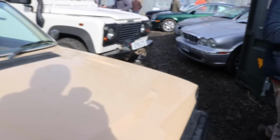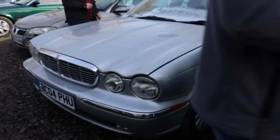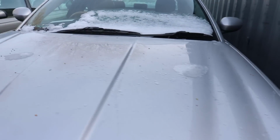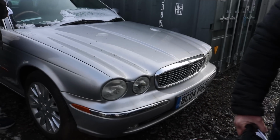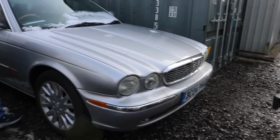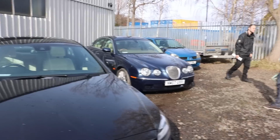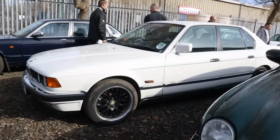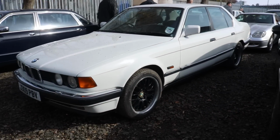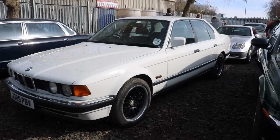So we've got a couple of big Jags as well. We've got a No Reserve, which could be interesting. XJ6, the slightly newer version. We've got a couple of S-types, a petrol and a diesel one. I quite like the diesel one, weirdly. 7 Series. Nice, isn't it? Really, really nice. Wrong wheels, but nice car. Like that a lot, don't we?